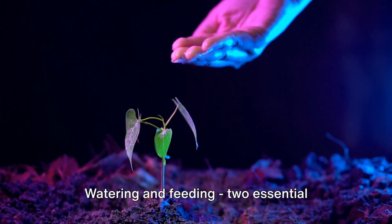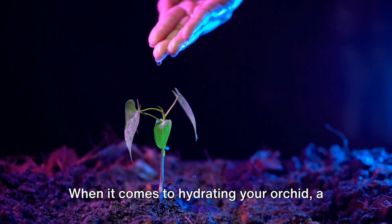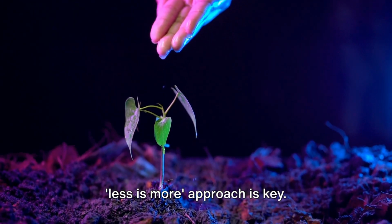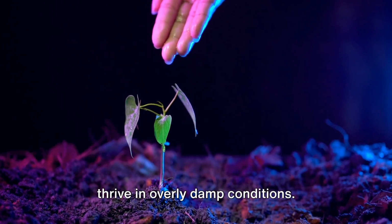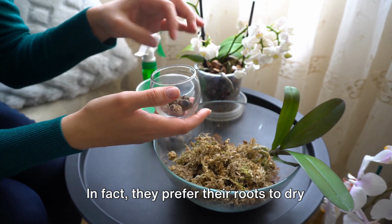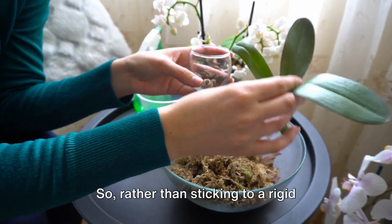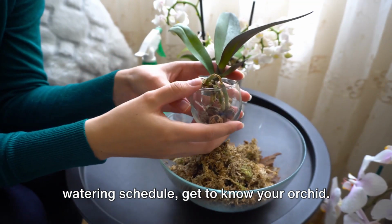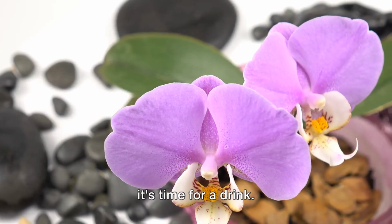Watering and feeding, two essential aspects of orchid care. When it comes to hydrating your orchid, a less is more approach is key. Orchids, unlike most plants, do not thrive in overly damp conditions. In fact, they prefer their roots to dry out between waterings. So, rather than sticking to a rigid watering schedule, get to know your orchid. Feel the potting medium. If it's dry, it's time for a drink.